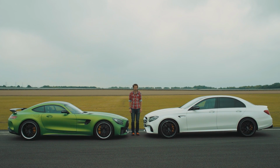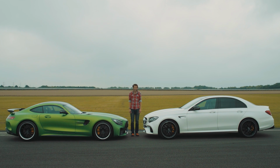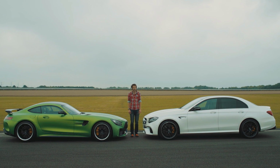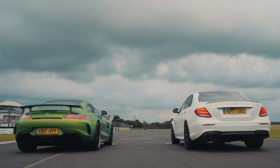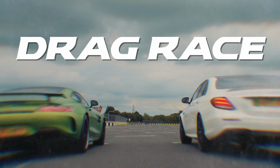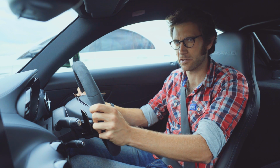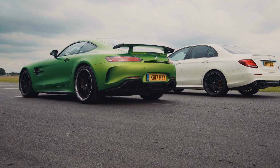Alright then, it's not really a contest, is it? I mean, some wider rear arches on that might help, and yes, that is a £7,500 paint option called Green Hell Magno, just in case you're wondering, but that definitely looks better. It seems almost unfair to have a drag race, but while we're here... I haven't checked the specs, but surely the sports car is going to win the drag race. I must have this.